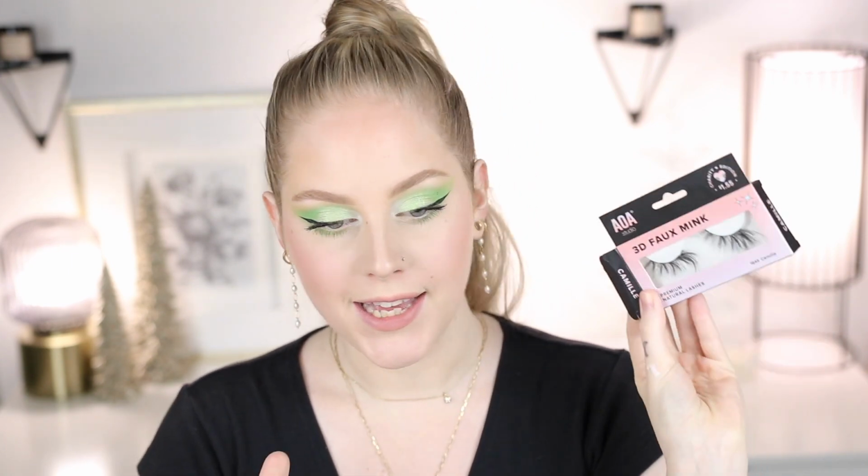So now let's do some mascara. I'm gonna use my one and only Bite Beauty mascara. So you could leave it like this or add lashes. I'm going to add lashes because I feel like it amps it up even more. These are from AOA, Shop Miss A, the 3D Faux Mink lashes. The style is Camille. So there we have it.